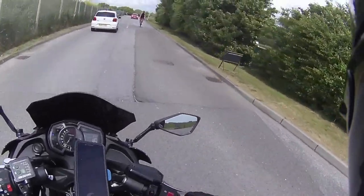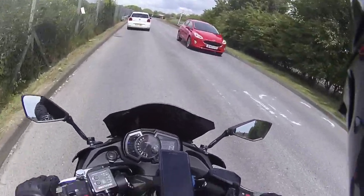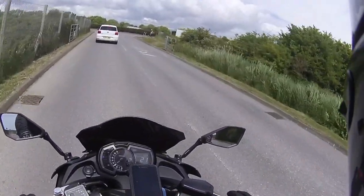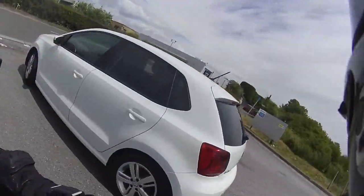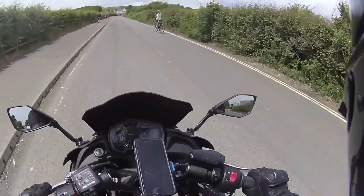So would I recommend it? 100%, and I would recommend it to anyone. I would even go so far as to say I would recommend the new one with the TFT dash and the LED lights at £7,000 as well, even though the engine is the same and it's basically the same bike. I still think that at £7,000 it's worth it. I really do. It's that good a bike.